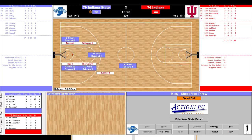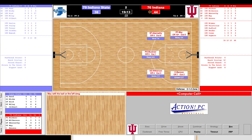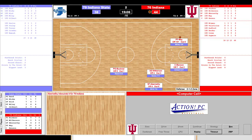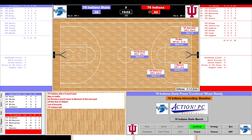Miley, 51% free throw shooter. He misses it. Buckner with the rebound, quickly outlets it. Benson over to the wing on May. A reach-in foul by Nix. And that's Nix's second personal foul, first team foul for the Sycamores. Hoosiers will inbound. Abernathy inbounds. May in traffic. Throws to Benson, low post, off the foot. Gilbert out of bounds. Indiana, ball still.